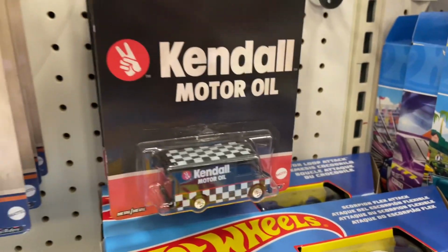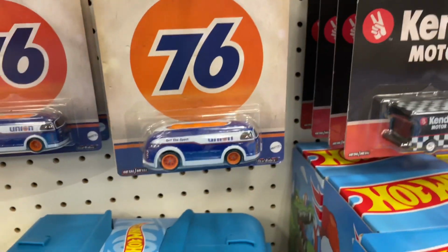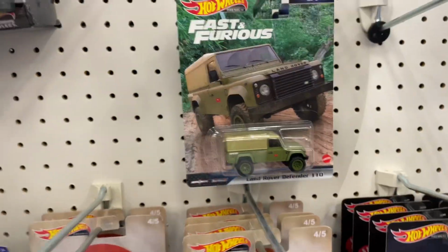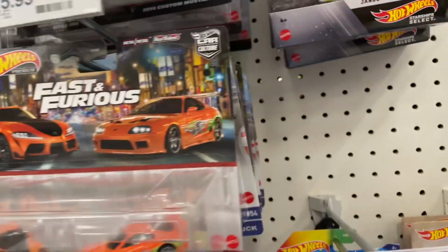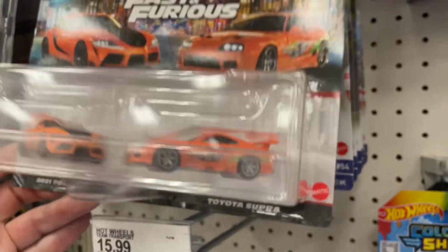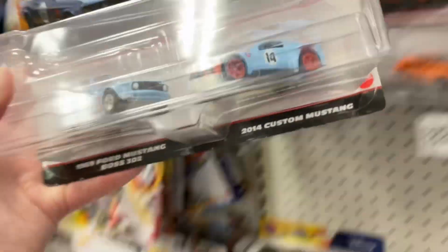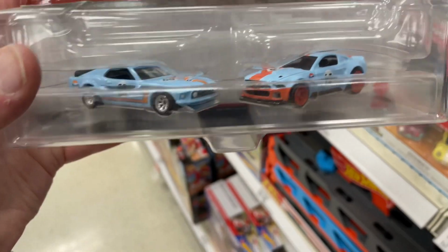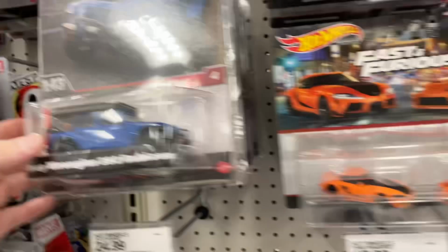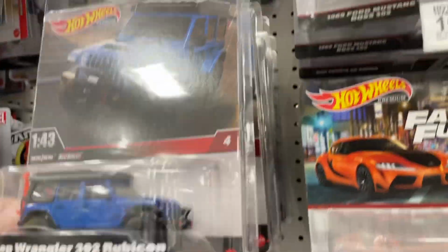And a bunch of Kendall Motor Oil Combat Medics here. And they have the Holley Gasser, a bunch of those here. And the Land Rover. They have the two-packs, Supra two-packs. There's a bunch of them up there, and two more back there and one here. And they have the Ford Mustang Boss 302 and the custom Mustang, which are really, really cool. Wrangler Rubicon, Mach 1.